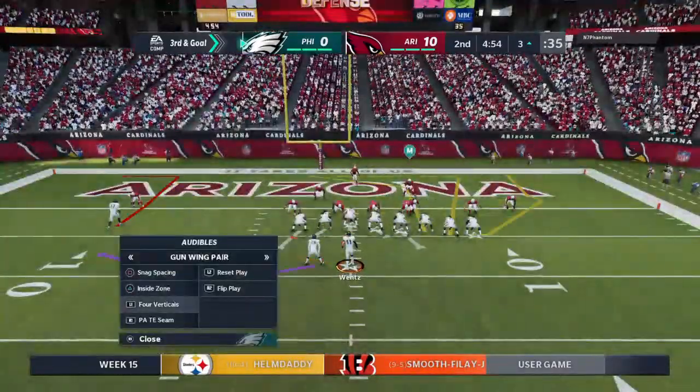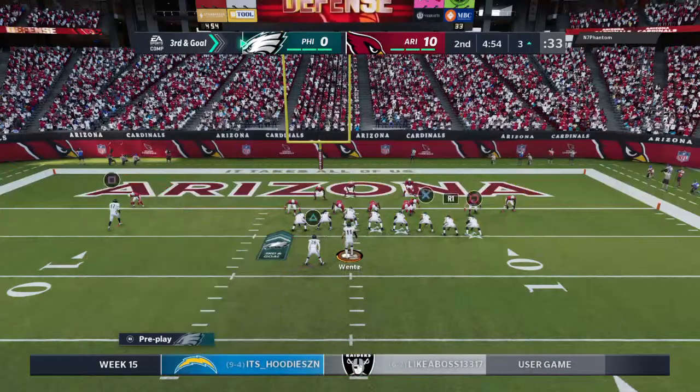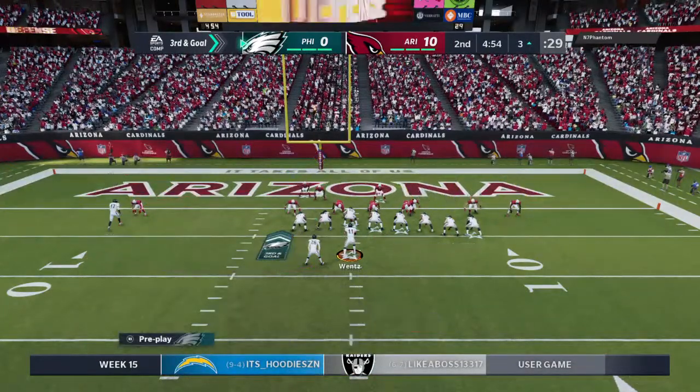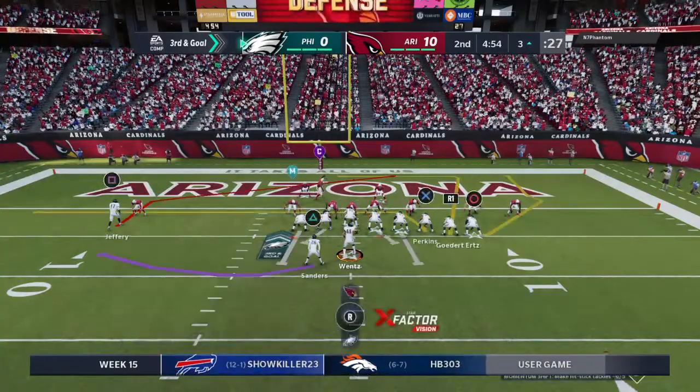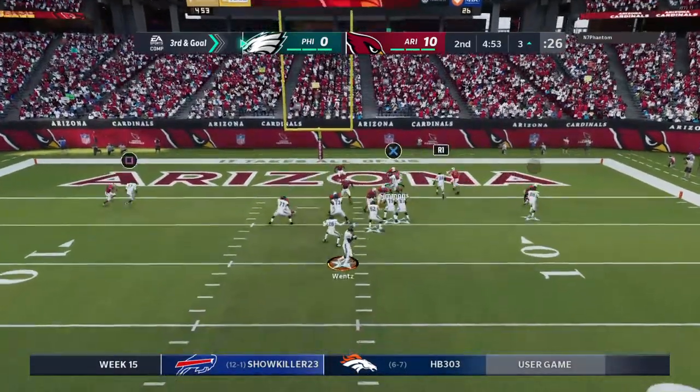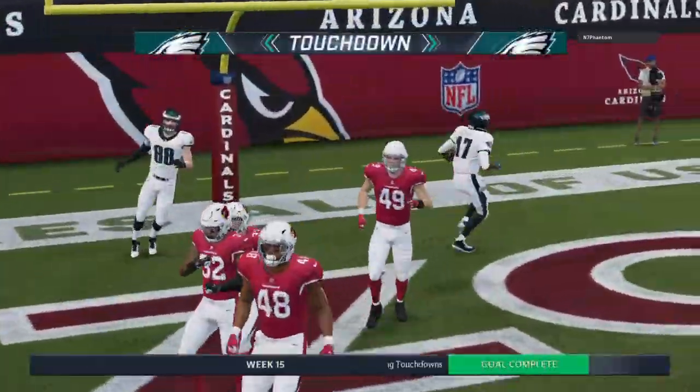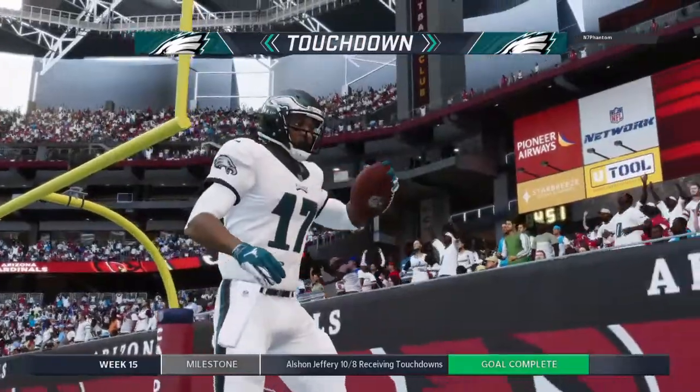Receiver coaches preach to their guys all the time. Separation, that's what's going to make the play successful. That time there was very little, and I think they were actually fortunate that it was only knocked away and not intercepted. Wentz now on 3rd and goal. This is taken in by Jeffrey. He's got it. Touchdown, Eagles.